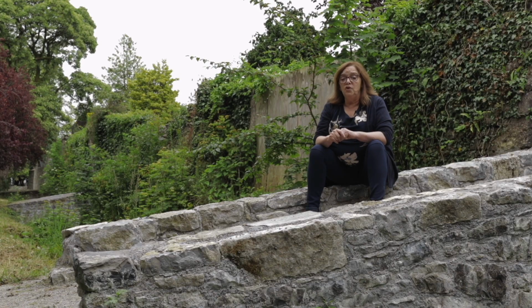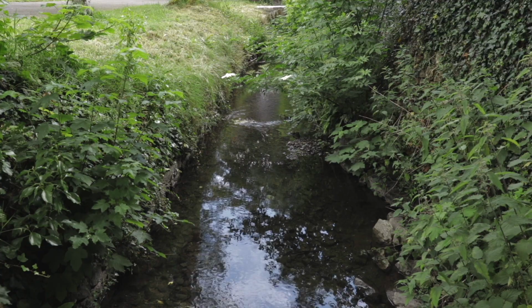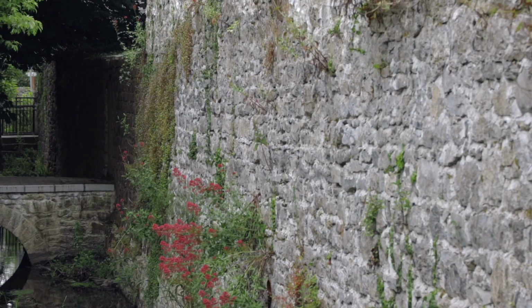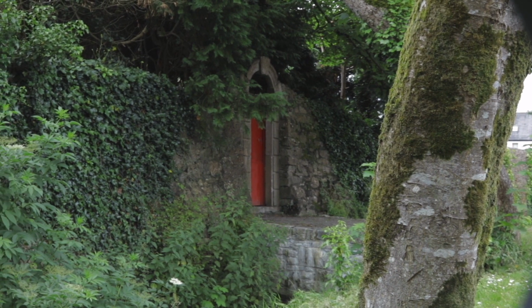So what they would have done was they would have narrowed the moat, they would have had a stone lining from the riverbed up to the top of the bank, and these walls as we see them would probably have been built at this time.